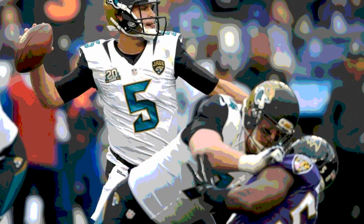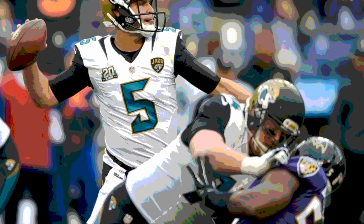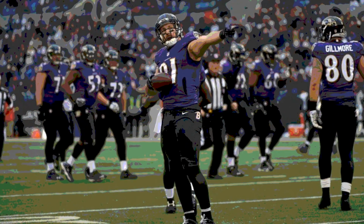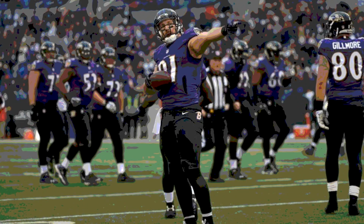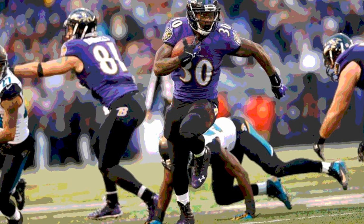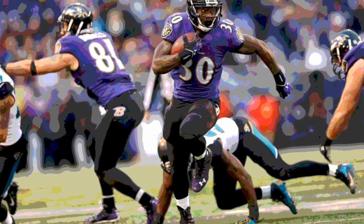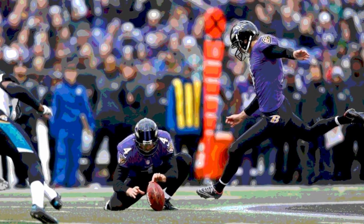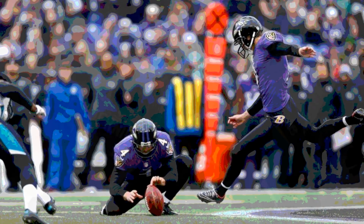So now to start the second half, the Baltimore Ravens would get the ball first. They'd start on their own 20, but they would fail to get a first down as they would go 3 and out and punt the ball from their 22. Now Jacksonville would take over on their own 36 with a little over 13 minutes on the clock in the third, but they would go 3 and out as well, and they would end up punting from the 43.